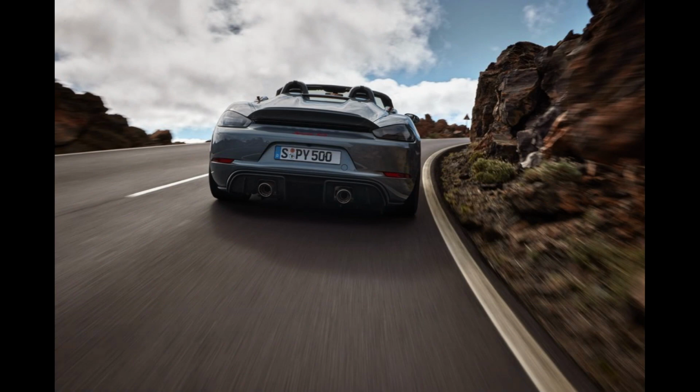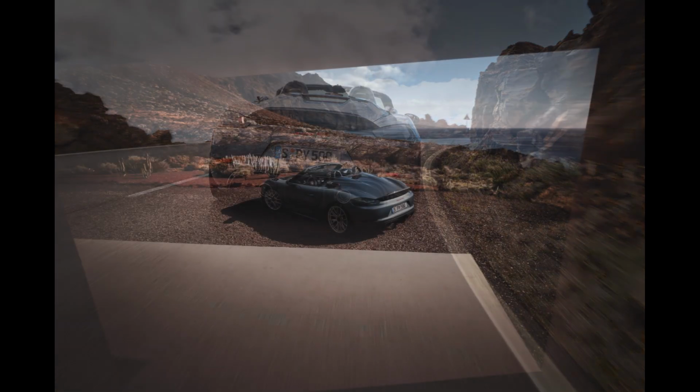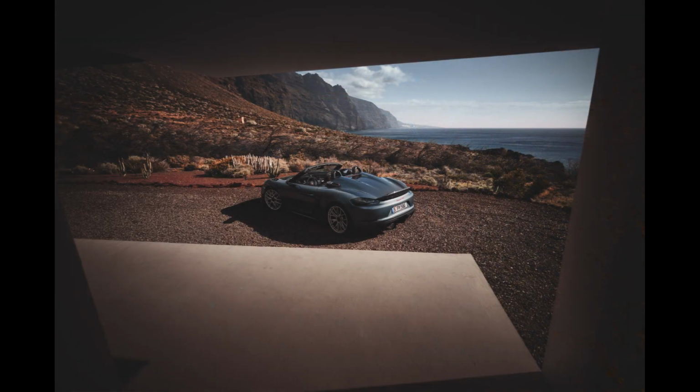To save weight, the 718 Spyder RS comes with a manually operated soft top that has 2 parts, a sun shield and a weather protector. Porsche says both are removable and can be stowed in the car, and the former can be used by itself to provide shade for both occupants. The whole thing weighs a bit more than 40 pounds, which saves about 16 pounds compared to the 718 Spyder. We just hope raising the top is less like assembling a tent than it was on previous Boxster-based Spyder models.